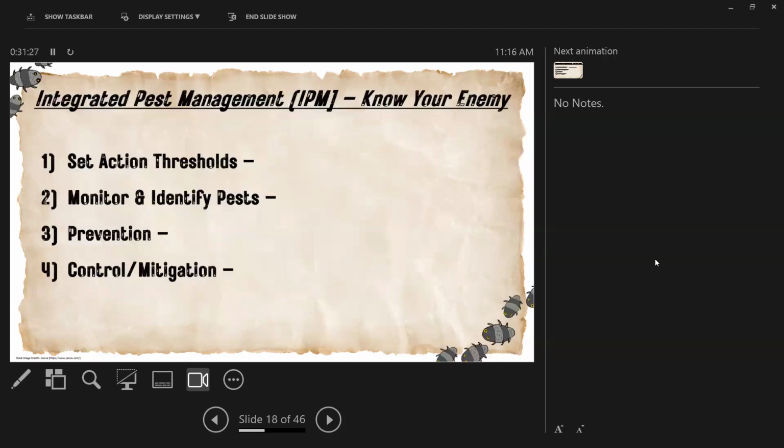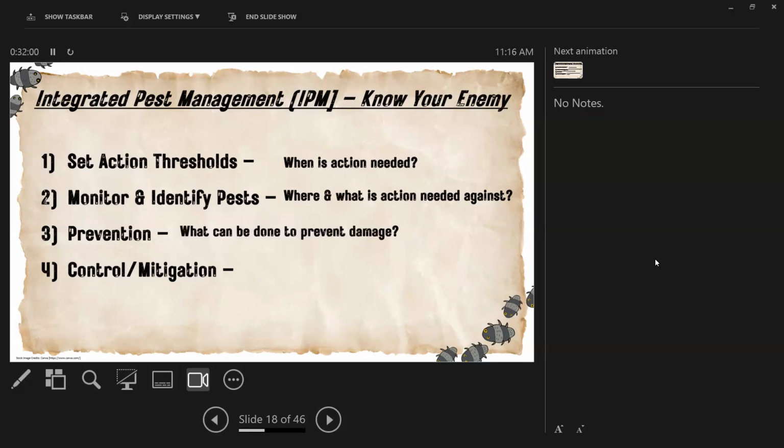But it's essentially a methodology for how we deal with insect pests. And these are the four main components. You set action thresholds, which is the criteria that you create for yourself so you know when you need to take action. So what has to happen, A, B, C, D, 1, 2, 3, for you to know that there is an actual problem. And there can be various levels to this that call for different types of action. In order to know what type of action is needed, what your criteria is based on, you need to know what is around.